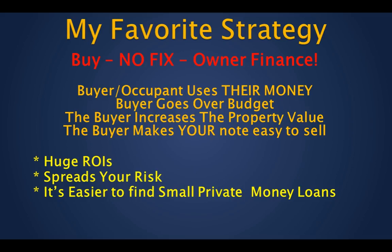Now get this. My favorite strategy in the whole wide world, figure this out, in your IRA or your 401k: buy it, don't fix it, owner finance it for double, and watch the guy who's making payments to your IRA go over budget fixing up your IRA's collateral. That's the favorite plan in the whole wide world. Buy it, don't fix it, and owner finance it for about double.